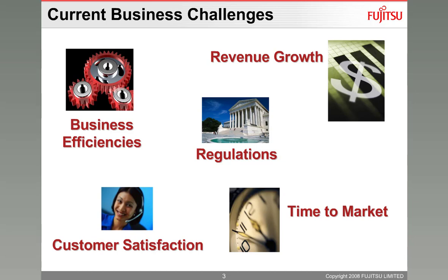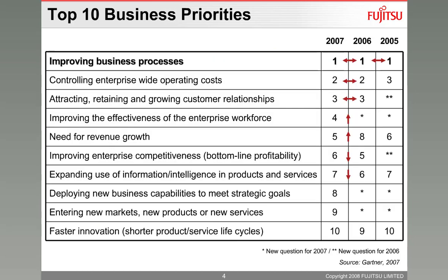When you look at businesses, there's a variety of different challenges that they have to face today, and all businesses want to find an effective way to meet these challenges. One of the top priorities that has been found for the last 3 years running is improving business processes. Now notice that these are questions asked to CEOs. And these questions are not exclusively about the IT department and how to make IT better, things like need for revenue growth and improving the effectiveness of the enterprise workforce. But top of the list for 3 years in a row is improving business processes. So we think this is an important field to address in our technology.